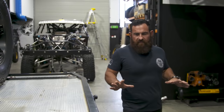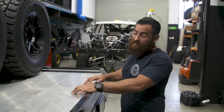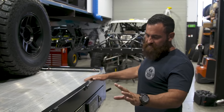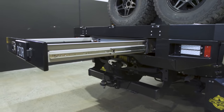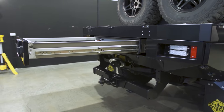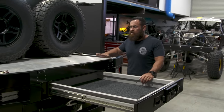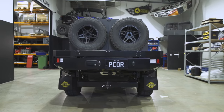When it comes to the rear of the P-Core trays, fundamentally every model P-Core tray has got the same rear setup. They've got the same tail lights, a massive pull-out drawer, which again, depending on the dimensions of the tray that's fitted to your vehicle, this may vary. The one thing that will remain constant will be the height. So you'll notice P-Core trays do sit a little bit taller than your conventional trays.